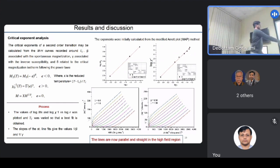Initially, we have plotted the Arrott plot, or regular plots, for the mean field exponent values 0.5 and 1. We see that although the lines are parallel to each other, they are not uniformly straight in the high field region. Therefore, we think that some deviation may be there from the particular values of the mean field exponents. Then we have applied the modified Arrott plot method. Using the straight line extrapolations of these isotherms, we find the values of MS, and the log of MS and log of reduced temperature have been plotted, and similarly for above the TC, the log of inverse susceptibility and log of reduced temperature have been plotted. And therefore, we iteratively continue this fitting until the plots become fully parallel to each other and the lines become straight in the high field region.